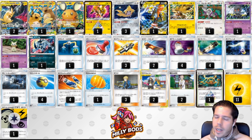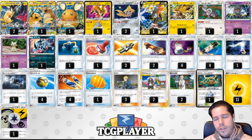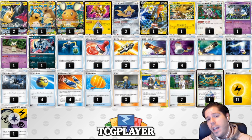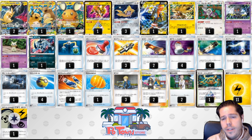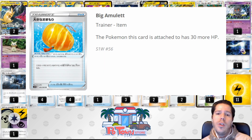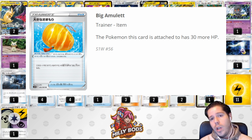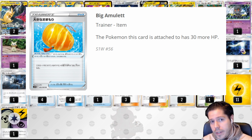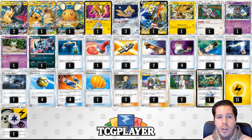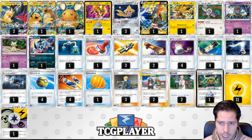But we also have Guzma & Hala and Volkner to help support the deck in terms of supporters, which are a lot less destructive. Guzma & Hala allows you to immediately search for Thunder Mountain, along with a Skateboard and the 1-of Unit Energy in case you need it. We also have the Big Amulet, which increases your Pokemon's HP by 30 for whoever has it attached. So sometimes it can be useful to prevent a knockout, or just give more health to your own Pokemon. Your Pikarom gets 270 HP, your Alolan Raichu gets 290 HP, which is fantastic, and your Tapu Koko V gets up to 230 HP.